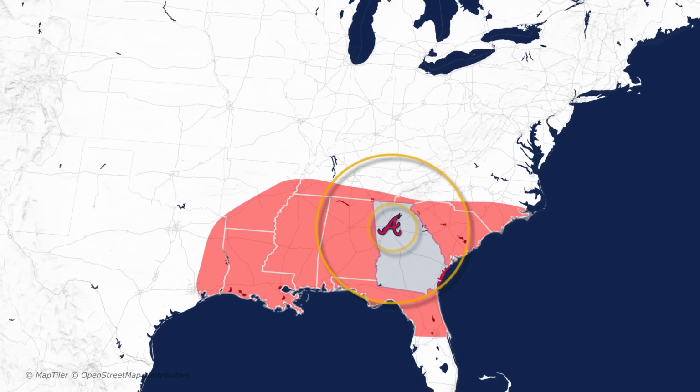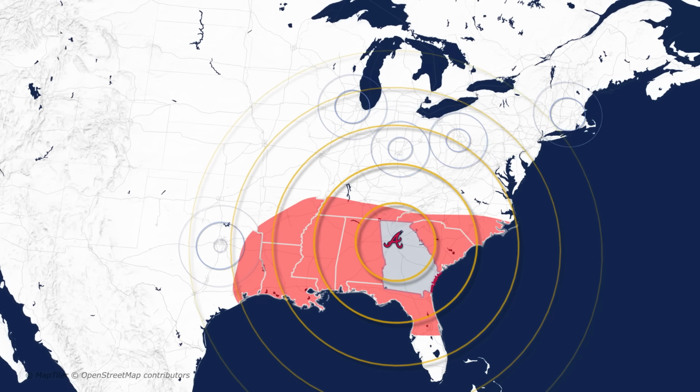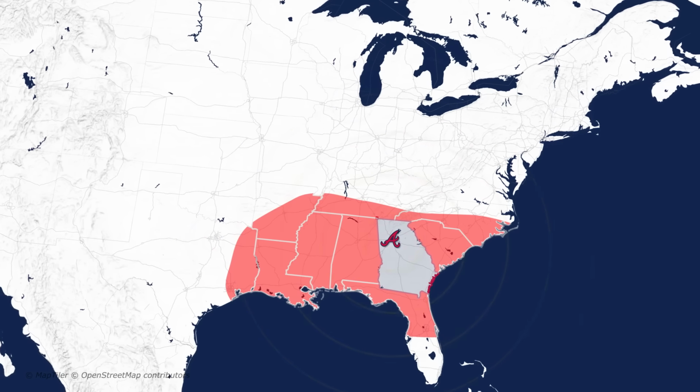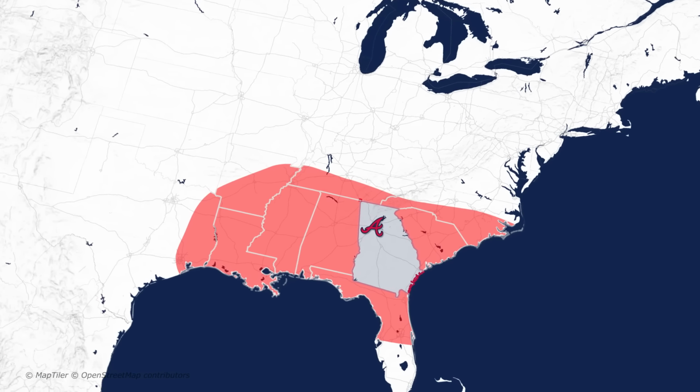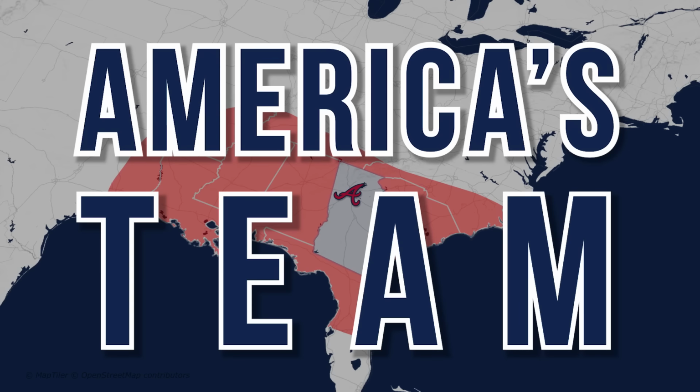This was largely due to TBS broadcasting Braves games on a national level, during a time when most other ball clubs aired their games regionally. This brought in a ton of attention towards the Braves, especially in the southern region of the United States, so much so that the franchise coined the nickname America's Team.